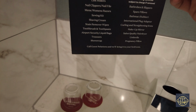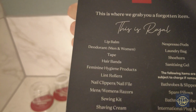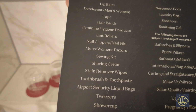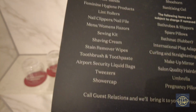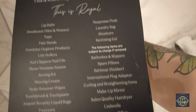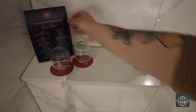This is where we grab your forgotten items. This is lip balm. Cool, guest relations will bring it to your bedroom. Okay, so you can get any of these: lip balm, deodorant, tape, hair bands, feminine hygiene products, lint rollers, nail clippers, razors, sewing kit, shaving creams, just everything. Stain removal wipes, tweezers, shower caps, international plug adapter. So any of these can be got at reception, which is quite useful.